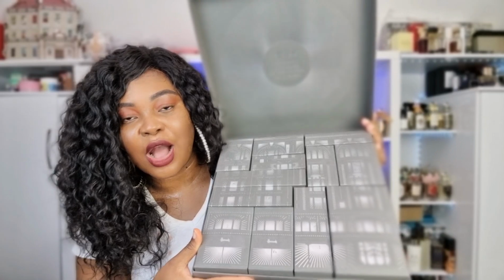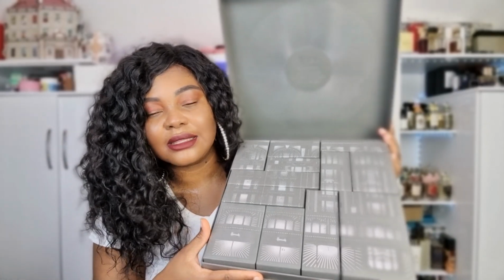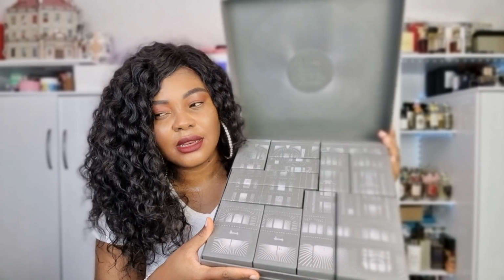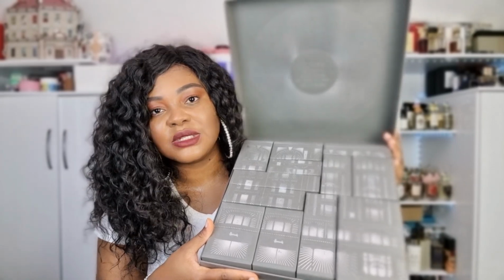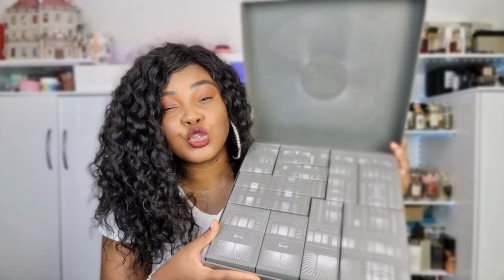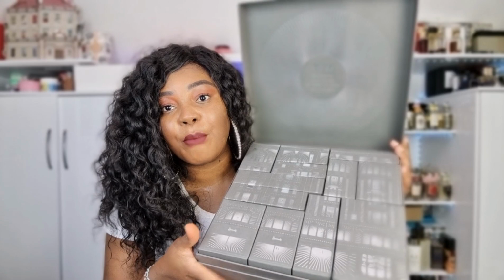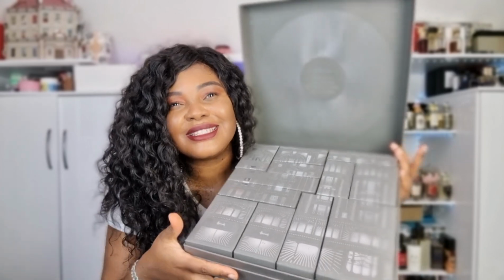Now this is how it comes. Guys, I can't believe people are already selling this on eBay for like £1,000. Now this was like 179, I think it was 179, but people are selling it for stupid crazy prices on eBay, and even people are selling the box with the empty boxes. Like, who's buying that? But anyway, this is it.